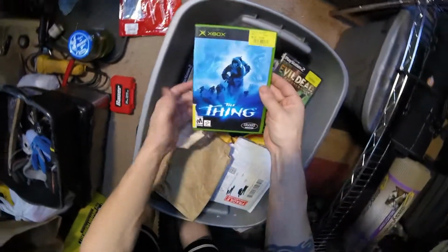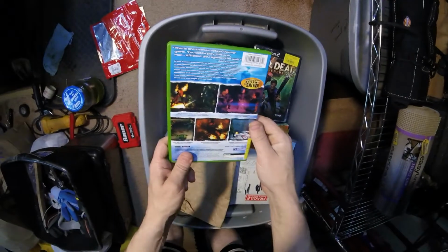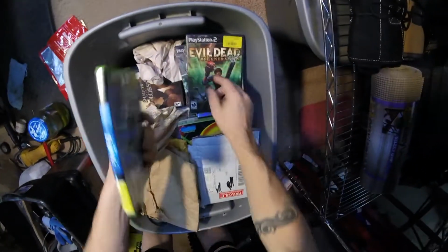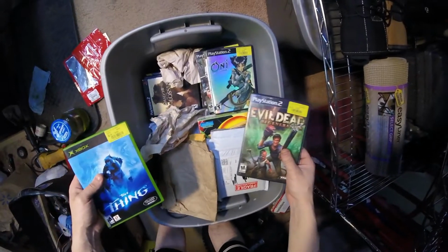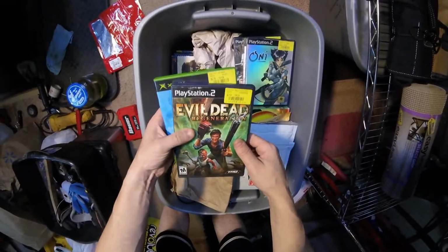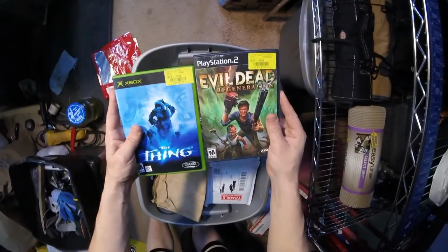Oh, The Thing. Hey, that's a good one. $4. I think I got this at Walmart when Walmart still sold used games. That's what these orange labels or yellow labels I think are. I got one on my original Xbox as well, because that I know is where I got it from. Was Walmart. Two great games.